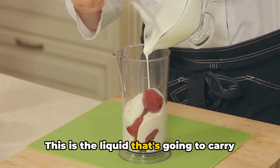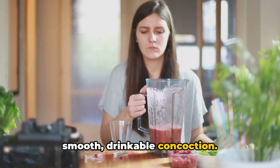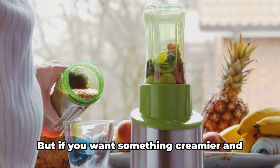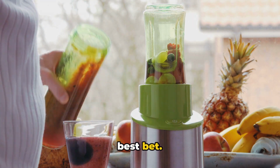This is the liquid that's going to carry all your ingredients and blend them into a smooth, drinkable concoction. There are a few options here. You could go for water if you're aiming for a light and refreshing smoothie, but if you want something creamier and more filling, milk or yogurt could be your best bet.